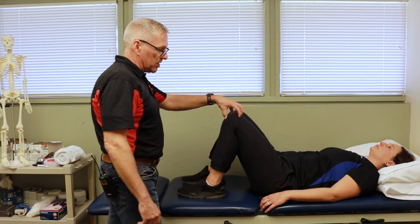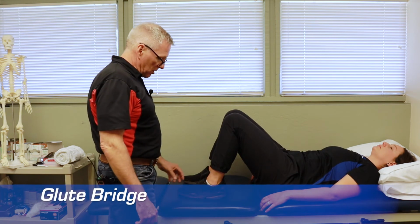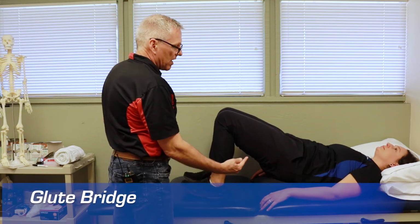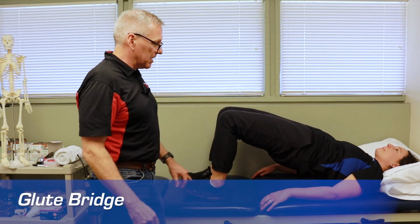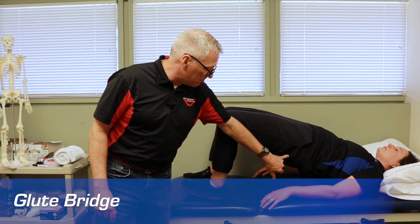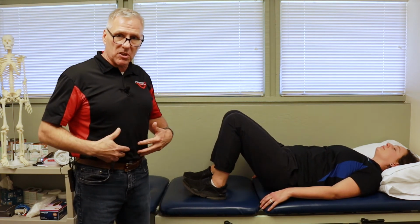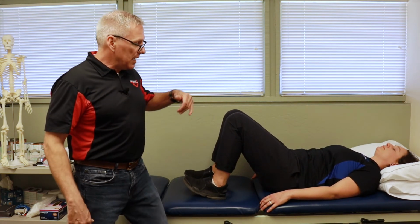And what she's going to do is a pelvic tilt, so she flattens her back into the table, and then she's going to push through her heels, driving her pelvis straight up to the ceiling. She's going to squeeze her buttocks. You should feel this exercise in your buttocks and in your hamstrings. If you feel it in your back, you're probably not holding that pelvic tilt.